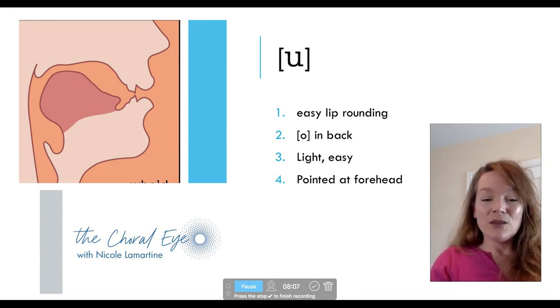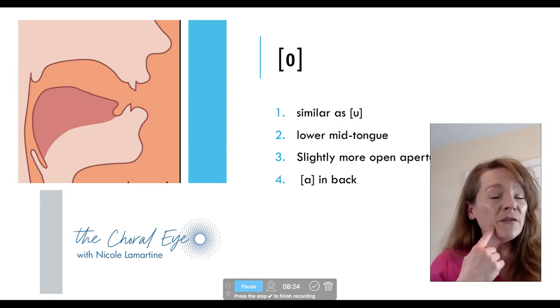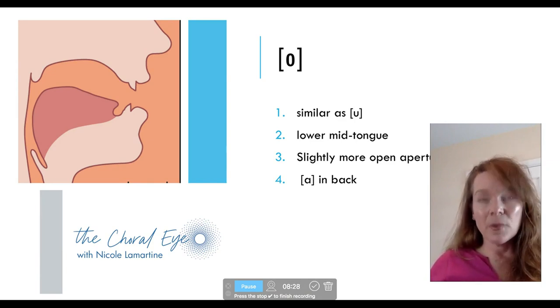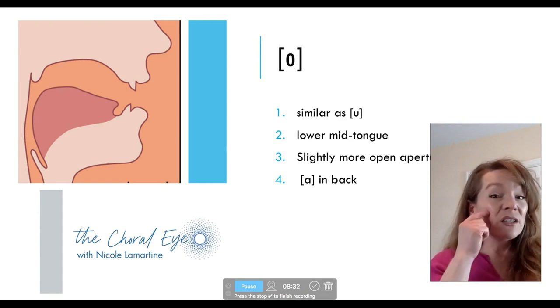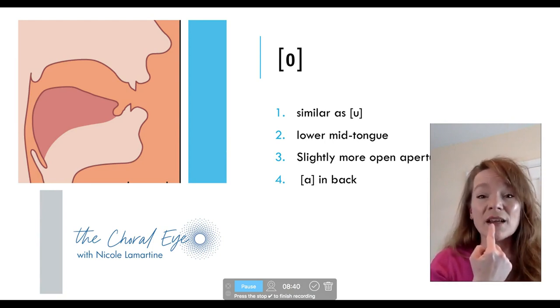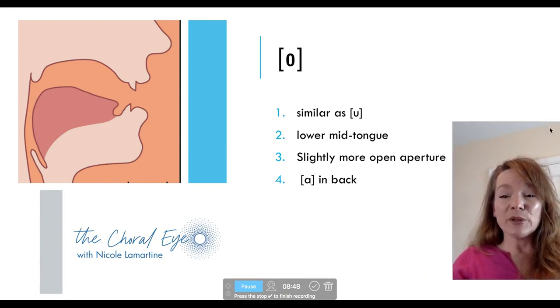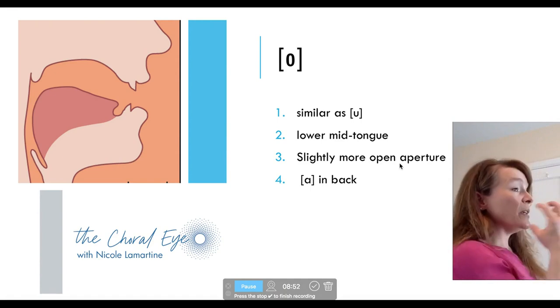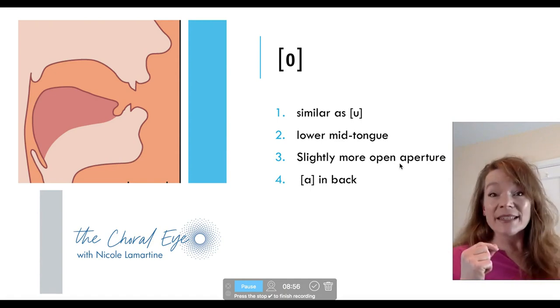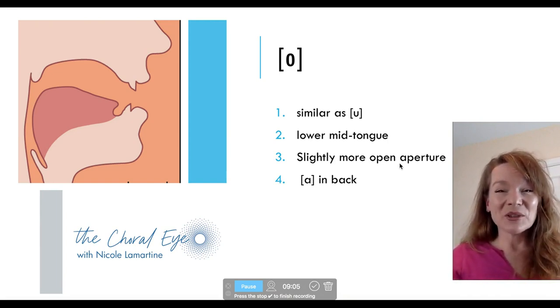The next vowel is related to ooh. O. And so you can see the tongue position changes here. There's more space in the front. So it's similar to oo. Try that and try to figure out what changes inside your mouth. There's a little bit of space adjustment inside as well as outside on the mandible. And there's also a little bit of space adjustment here on the outside of the rounded lips. So you can see that it's a lowered mid-tongue, slightly more open aperture. I like to think of O as being smaller in the front and larger in the back, just as in the oo sound. O, try that. Good job.